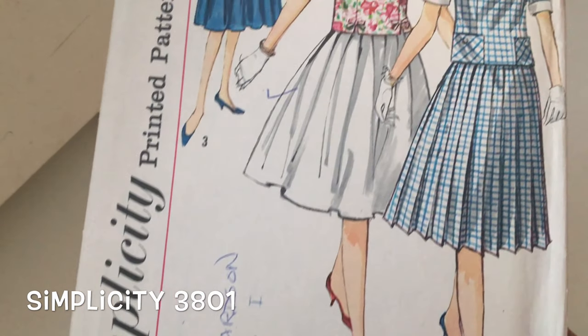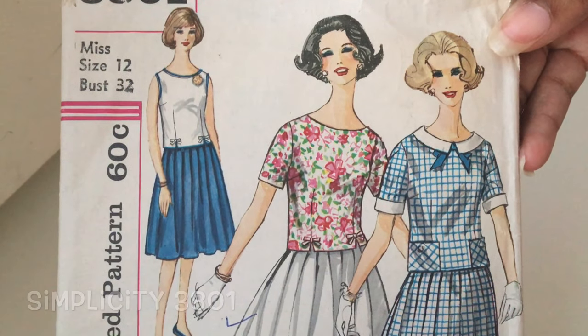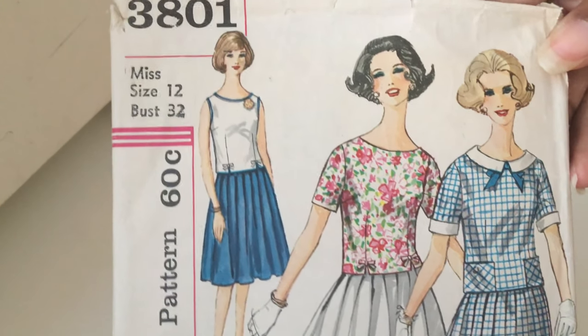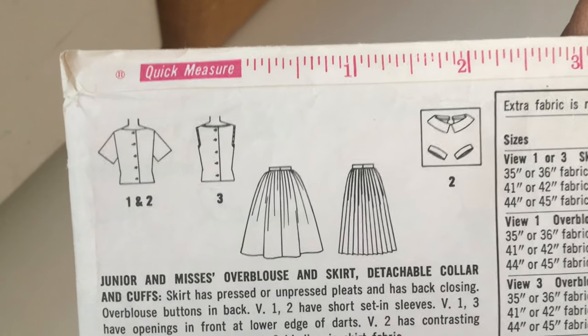Simplicity 3801, a cute two-piece set I got from a sale at school. I wish I could find some nice check fabric like the first few. It's really cute. The detachable collar and cuffs make it extra adorable.